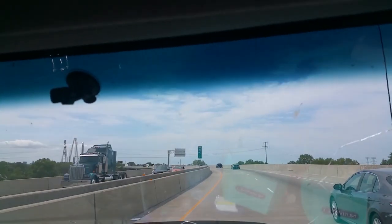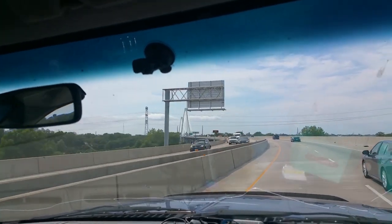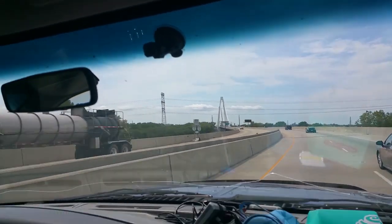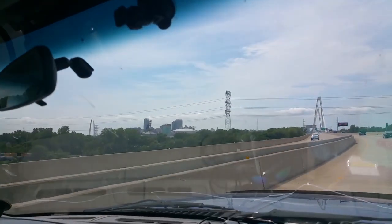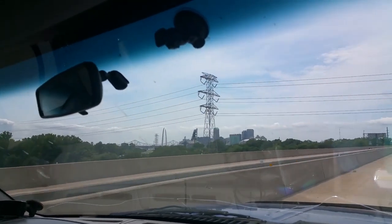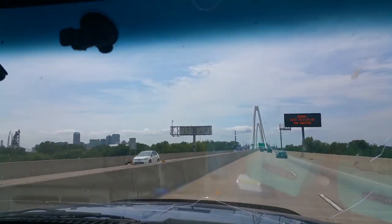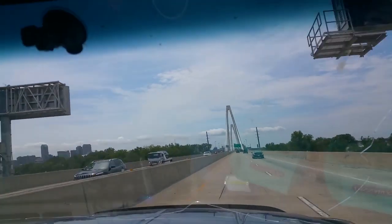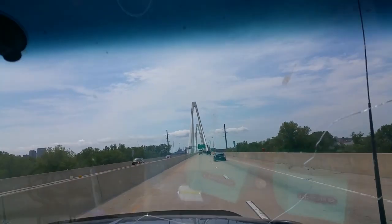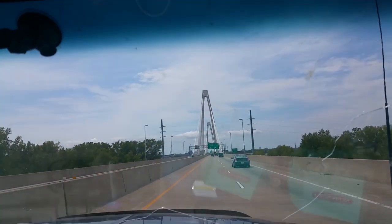We're getting ready to go over our bridge in St. Louis and to see the downtown skyline. I can't hold this very easily in the truck, but there's the arch and downtown. We're making pretty decent time. We are making great time. We've gained like 2 hours since we've started.